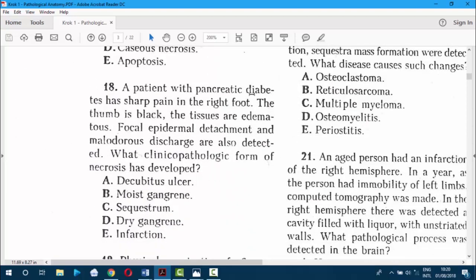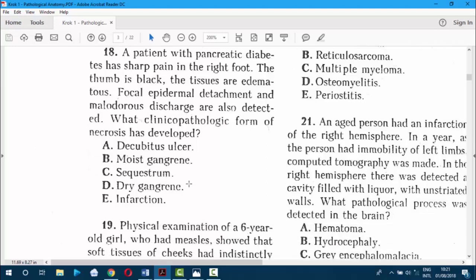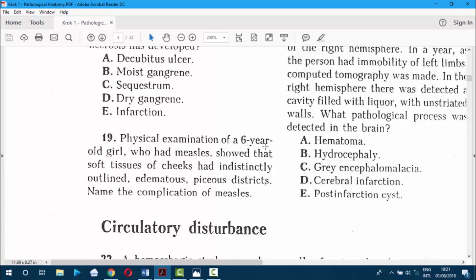18. A patient with pancreatic diabetes has sharp pain in the right foot. Lower extremity means gangrene, exactly. The toe is black. The tissues are edematous, focal epidermal detachment and malodorous discharge are also detected. What clinical pathologic form? Of course, we know it's gangrene, but I told you there are three types: moist, dry, and gas. They say there is discharge, to give you a clue. Moist gangrene.